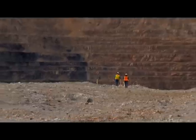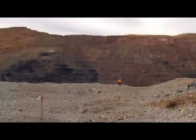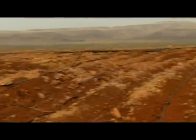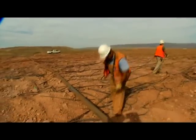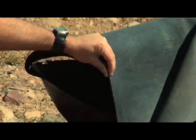If the ore is low grade, then it goes to a leach pad. If it is high grade, then it goes to a mill, autoclave, roaster, or other processing facility. A leach pad is a large pile of low-grade ore, carefully constructed on top of a specially designed liner that looks like a giant, thick sheet of black plastic. This impermeable liner and the deep layers of other dense materials on which it lays prevent the leaching solution from entering the ground below.